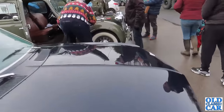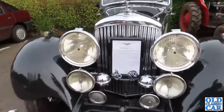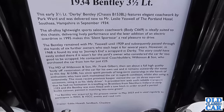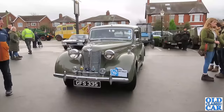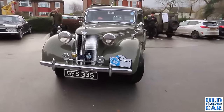We've got some jumper cable action here. Oh, we've got a bit of blurb on the front of the Bentley now, 1934. Oh, the Austin 16's up and running. Quick 3-point turn and I think it's going to be heading off.